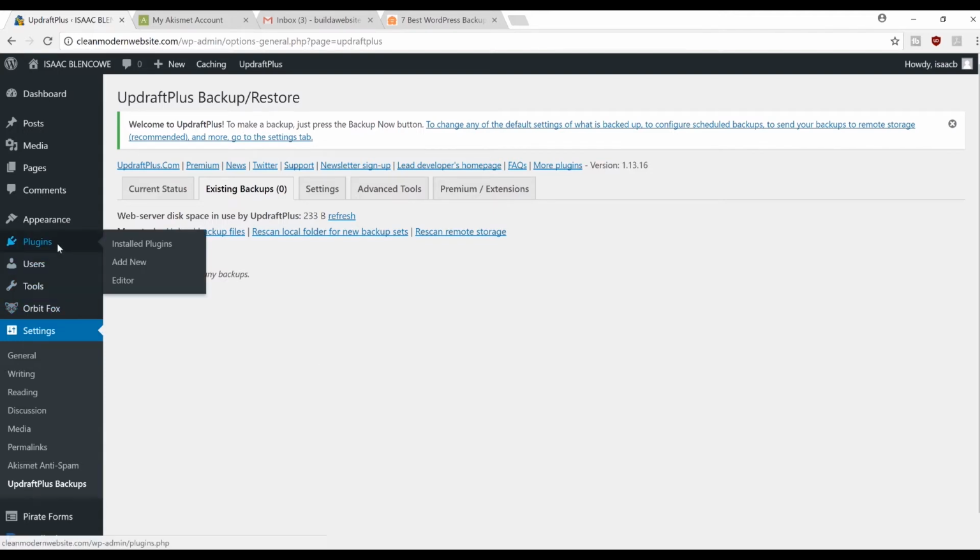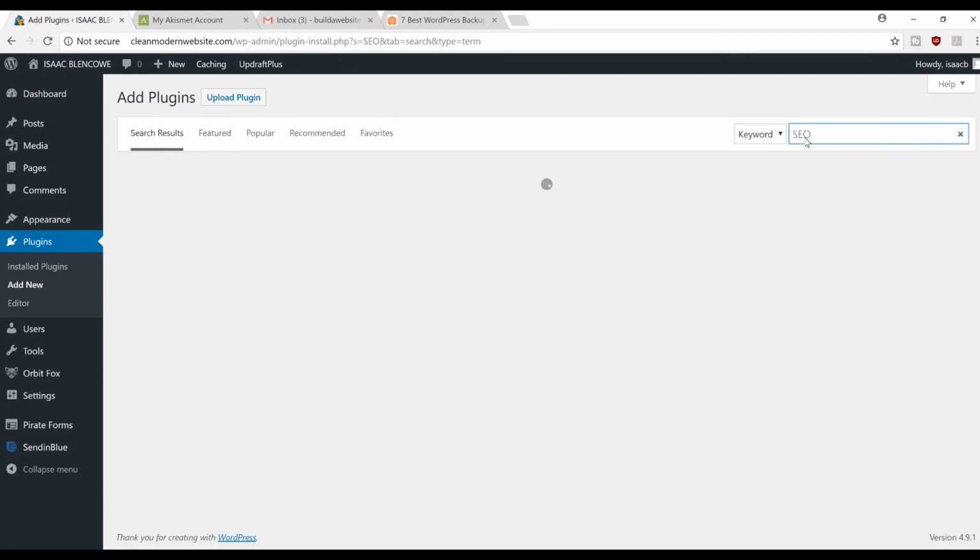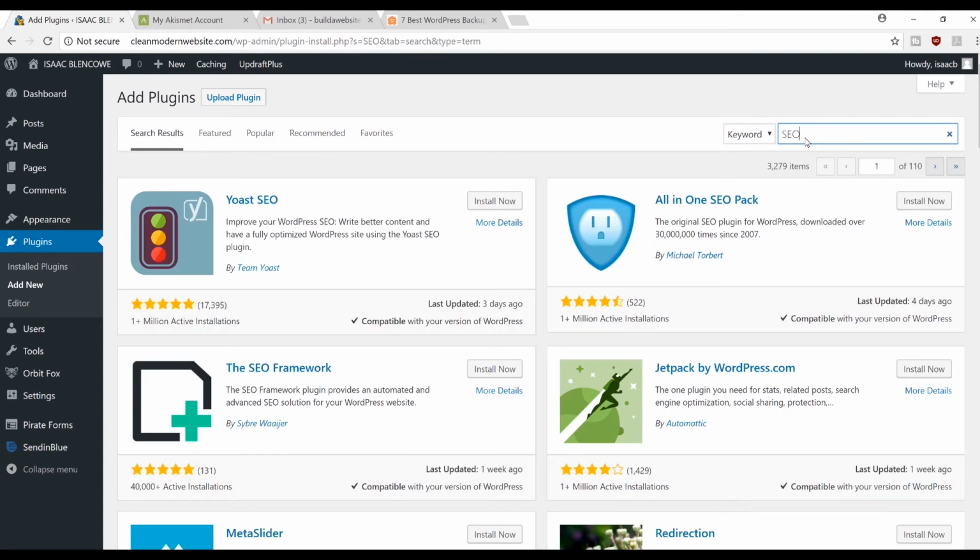Okay guys, one final plugin, and this is probably the most important plugin that you could get. So let's go to plugins, add new. Now what we want to type in is SEO. Now you may have heard of SEO before. Basically what SEO stands for is search engine optimization. Now if you don't have your website made to be SEO friendly, well, good luck anyone discovering your site. So it's vitally important that you have good SEO. You have an SEO plugin installed.